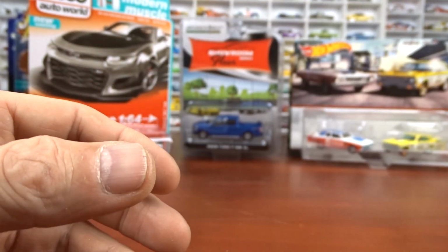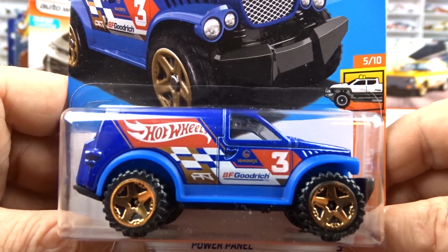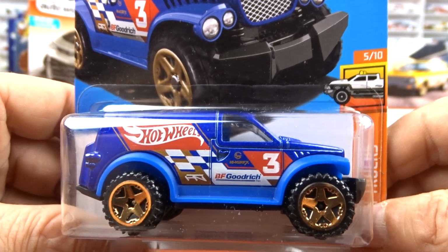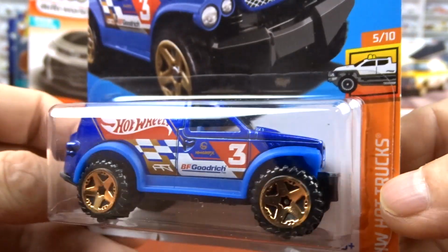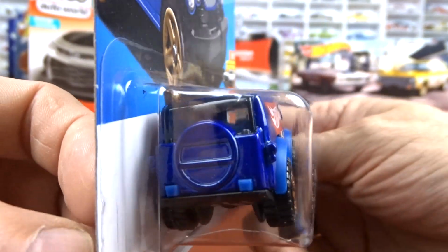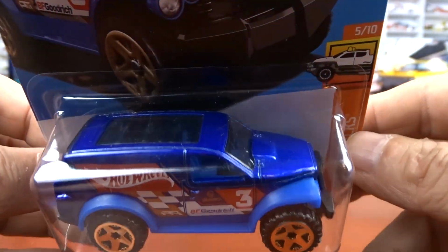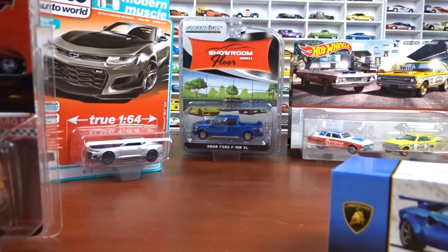Awesome. And then I got this here power panel, which is a different vehicle again, and it's got Hot Wheels on the side. That's why I grabbed it. Pretty cool. Not too bad. Don't mind that at all. So that's the Hot Wheels of this series, and I guess that's really all I got for this week.